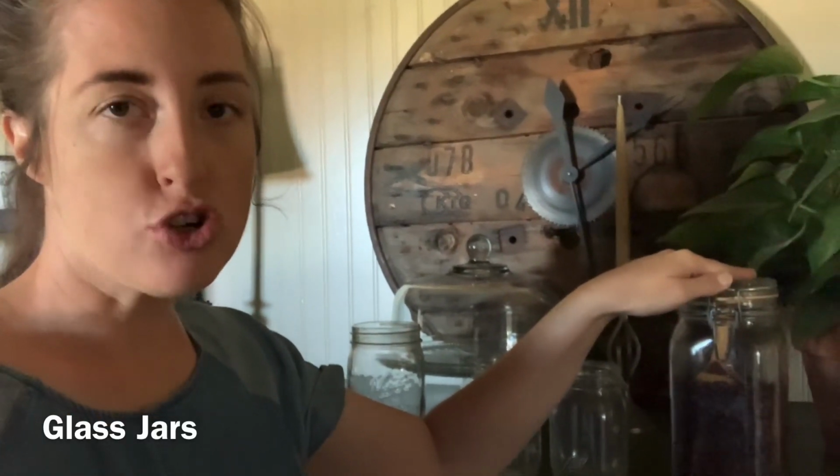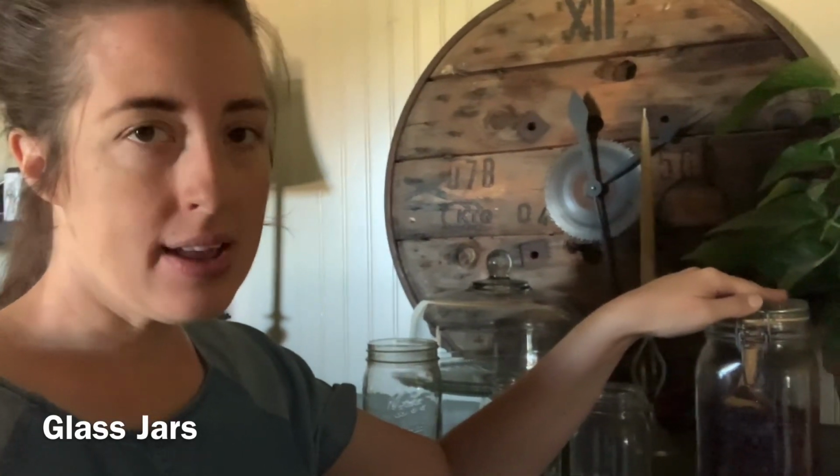Thirdly, I would recommend jars. Glass jars, amber jars, any kind of jars that are not plastic.